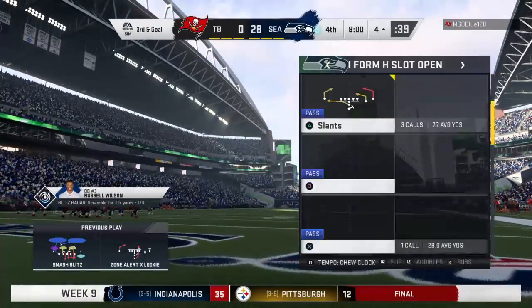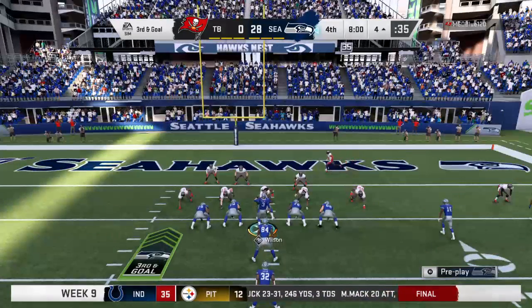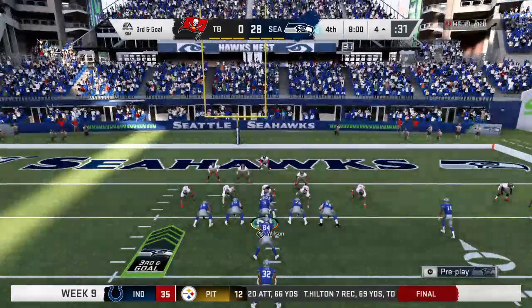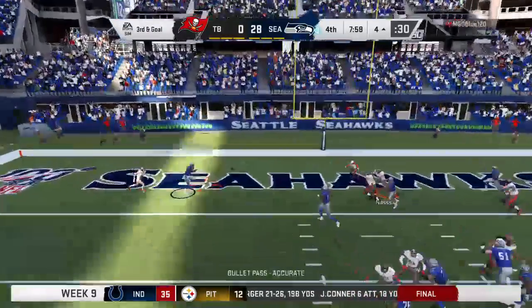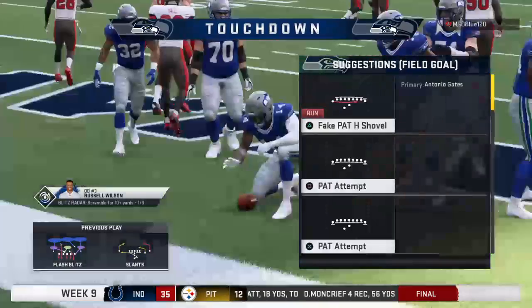Back now in Seattle, Washington. A lot of happy faces in the crowd at this point as their guys have a big lead here to start quarter number 4. On 3rd and goal, Wilson. And he's got it. Caught in the end zone for the Seahawk touchdown.